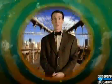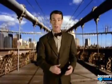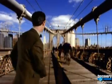Bill on a bridge. The Brooklyn Bridge, pardon me, was the world's largest suspension bridge when it was finished in 1883. Bridges help us connect land to land. But what about connecting water with water? Whoa! Hey, I'm walking here!